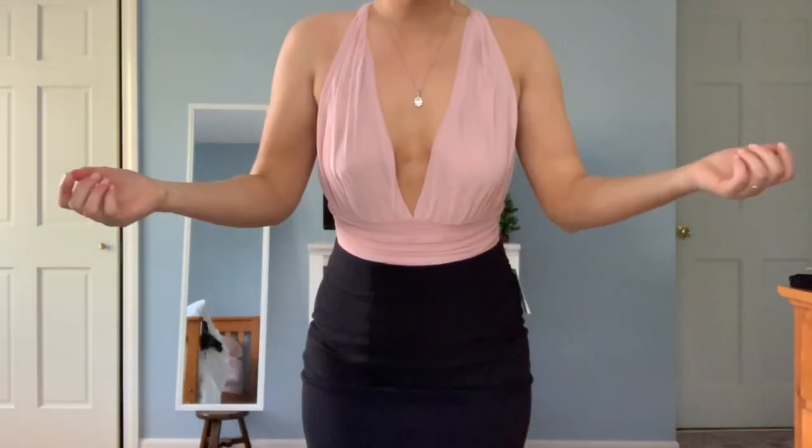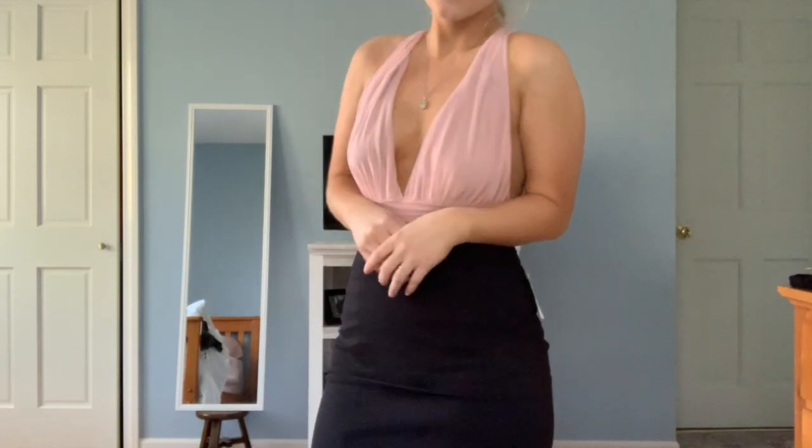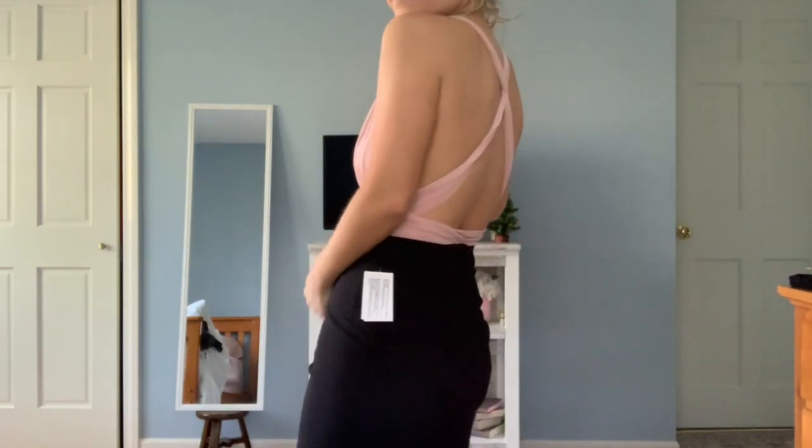Okay, so I got this skirt from H&M. It's a size 6. I got it for work. It's kind of boring, but I got this bodysuit as well, and I guess I got this in a size 6. I should have gotten a size 4, but I was too lazy to return it.